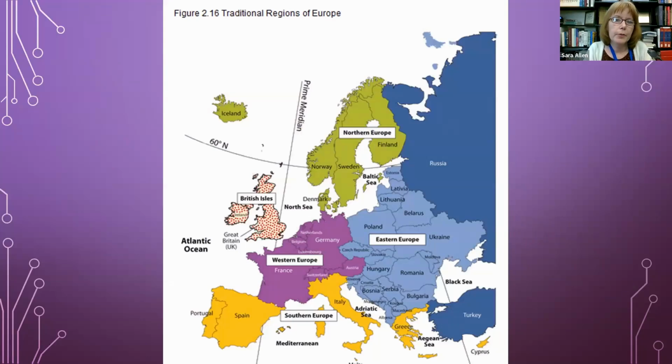These are the regions of Europe, just to show you that as well. If you think yourself to be completely from the British Isles, it would be a big surprise to have Italian DNA or Spanish DNA or Greek DNA. That's a big difference.